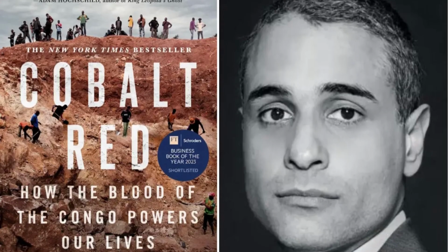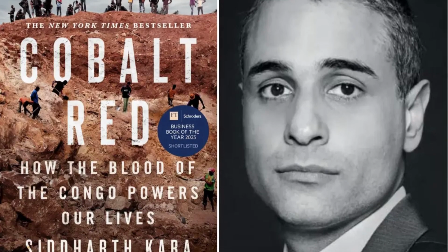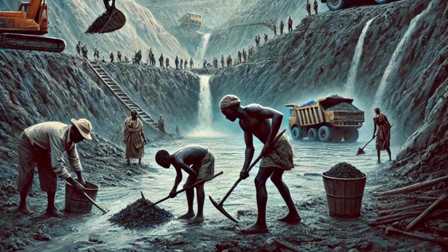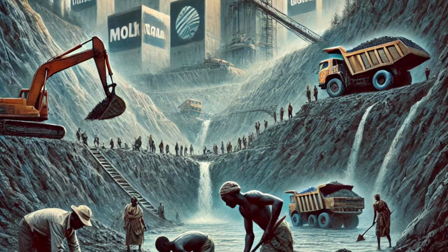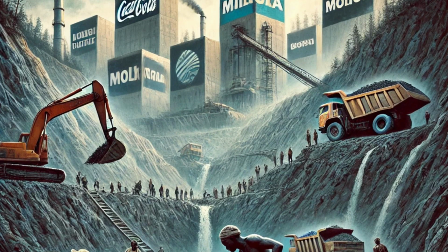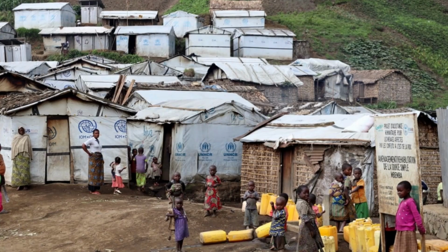Siddharth Kara is one of the main journalists investigating the cobalt mining industry in the Congo. According to Kara, the rise of the global informal sector in cobalt mining is closely linked to the boom and need for electricity and technology, specifically lithium-ion batteries, for electric vehicles and mobile phones. While large multinational corporations dominate formal extraction, artisanal mining plays a significant role in the mining industry.